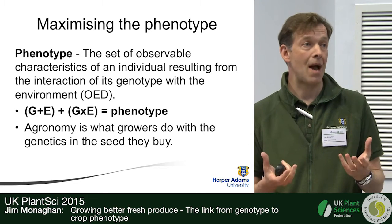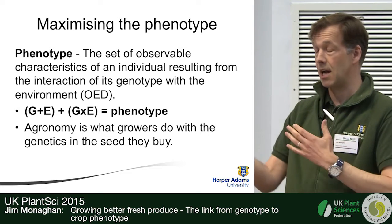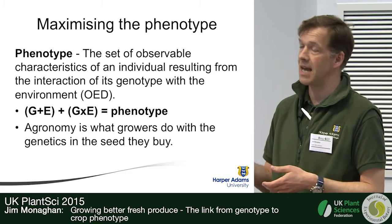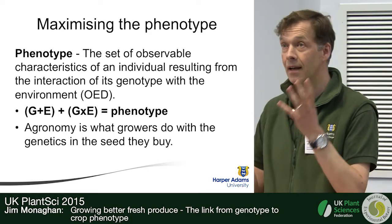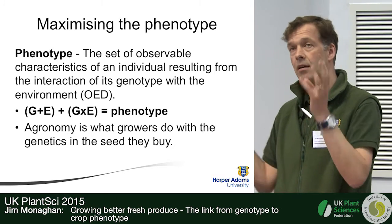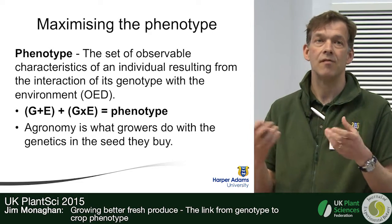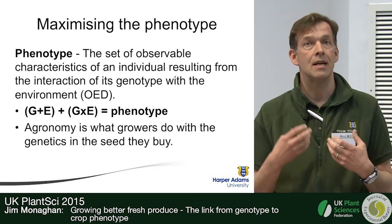So we're interested in maximising the phenotype, and we just heard a little bit about this debate about genotype versus phenotype. You're all familiar with phenotype. It's the set of observable characteristics of an individual plant resulting from the interaction of its genotype with the environment. Now we group that interaction together in the equation. It's additive, genotype and environment, and it's also an interaction of genotype times environment.